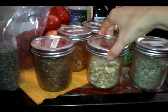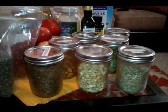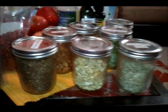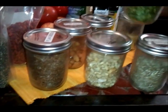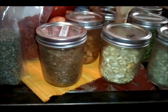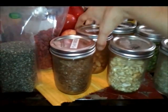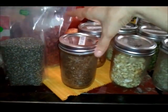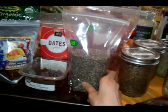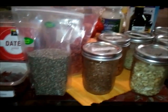Here's some raw cashews, which are amazing, and you can do so many things. I've been learning raw cooking and playing around with lots of different recipes, and I've just fallen in love with raw cashews. Pumpkin seeds are awesome. Great in salads, great in wraps. Hemp seeds, I love to sprinkle these on my salads. Almonds, raw organic almonds. Flax seeds, I put flax seeds in my smoothies. Chia seeds, I like to make chia seed porridge or put some in a smoothie.